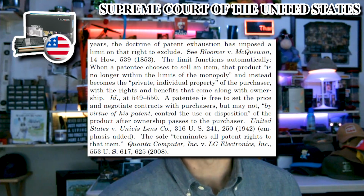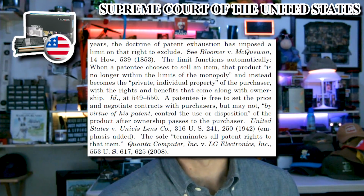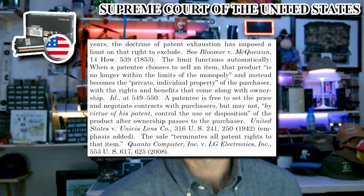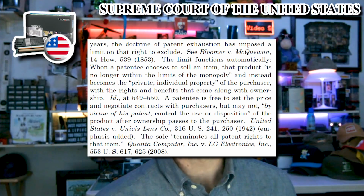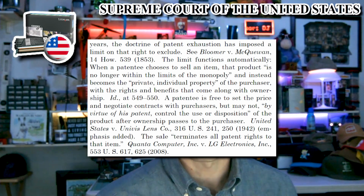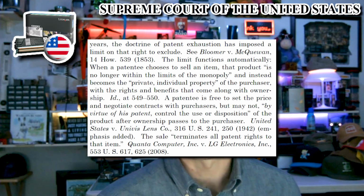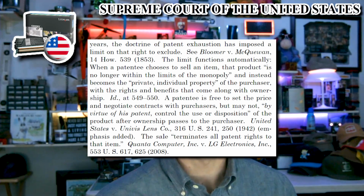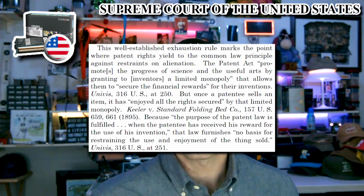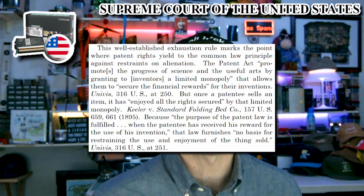The limit functions automatically. When a patentee chooses to sell an item, that product is no longer within the limits of the monopoly and instead becomes the private individual property of the purchaser, along with the rights and benefits that come with ownership. A patentee is free to set the price and negotiate contracts with purchasers, but may not, by virtue of his patent, control the use or disposition of the product after ownership passes to another purchaser. The sale terminates all patent rights in that item. This well-established exhaustion rule marks the point where patent rights yield to the common law principle against restraints on alienation.